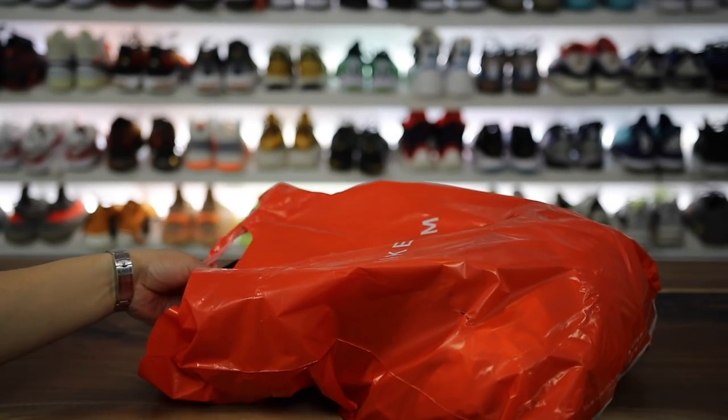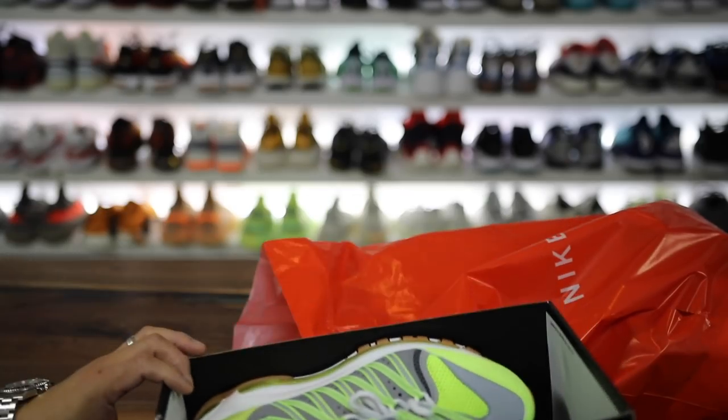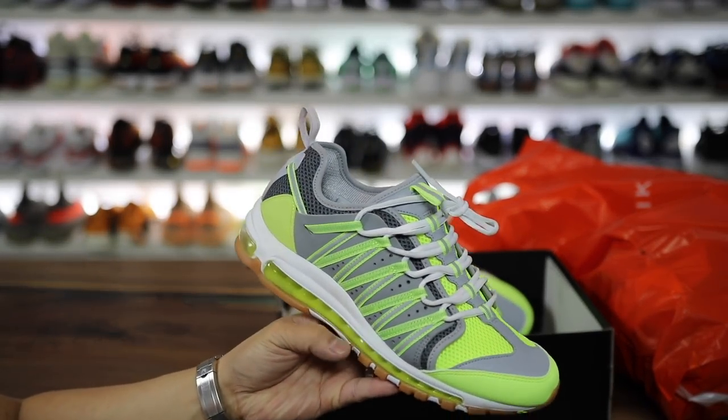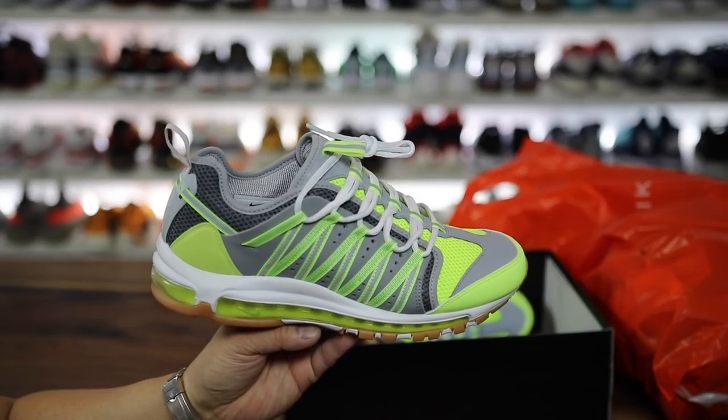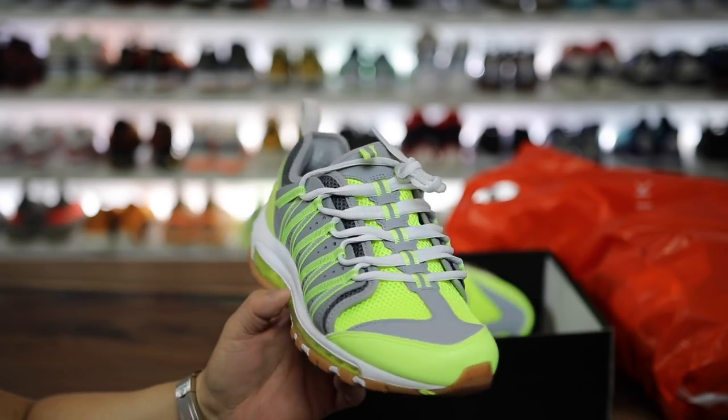All right, so now that you guys are back, this is the pickup that I ended up getting, and I wanted to buy these only because the price point was so good. This is actually a colorway that I didn't even realize they released. It was almost like they released a hidden colorway that I didn't know about in this Haven Clot collaboration.